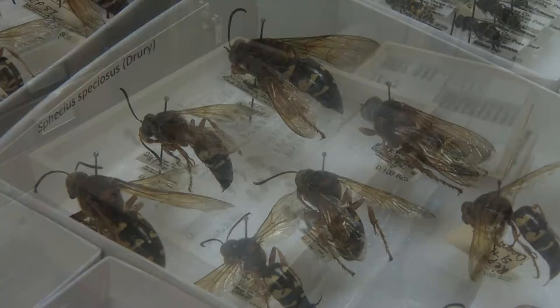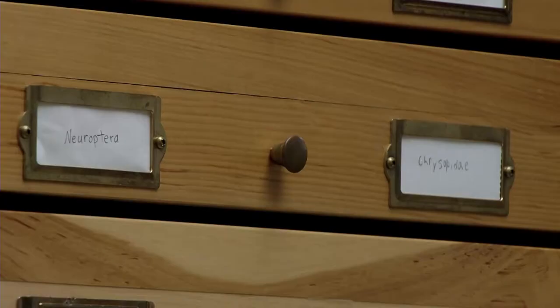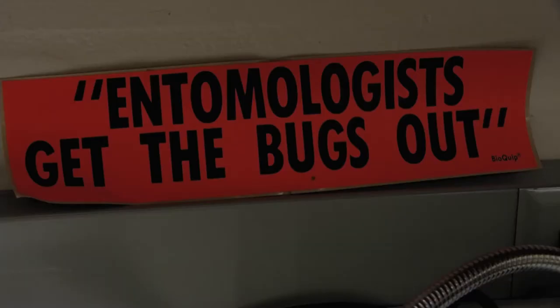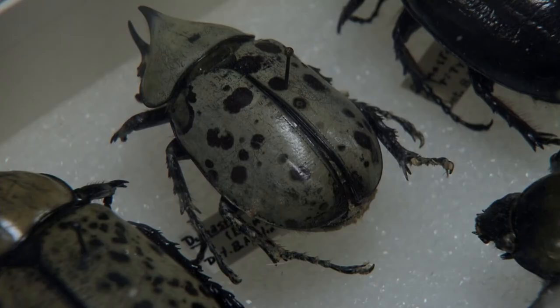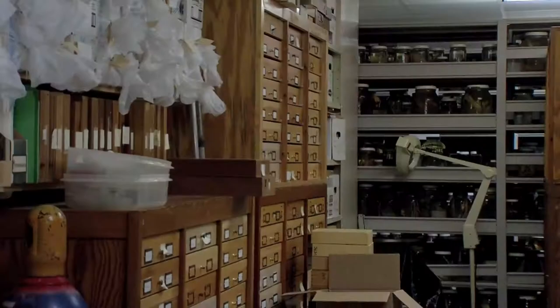We have found 20 new species, mainly wasps. We have found several beetle species and also a fly species. We've had many students, including myself, that have gone on to pursue a career or an advanced degree in biology or entomology because they've worked in here and been inspired by what we do in here.